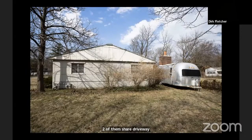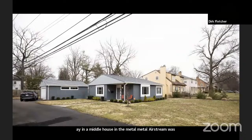A metal house and a metal Airstream, which is pretty neat. This one was really interesting. I pulled up and, like I said earlier, I always check the home in Google Maps to see what it looks like, to see if it's still there.